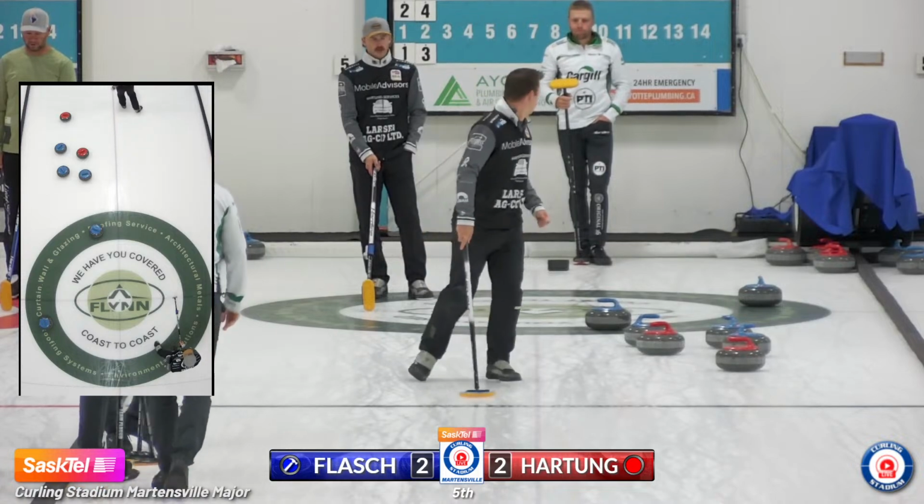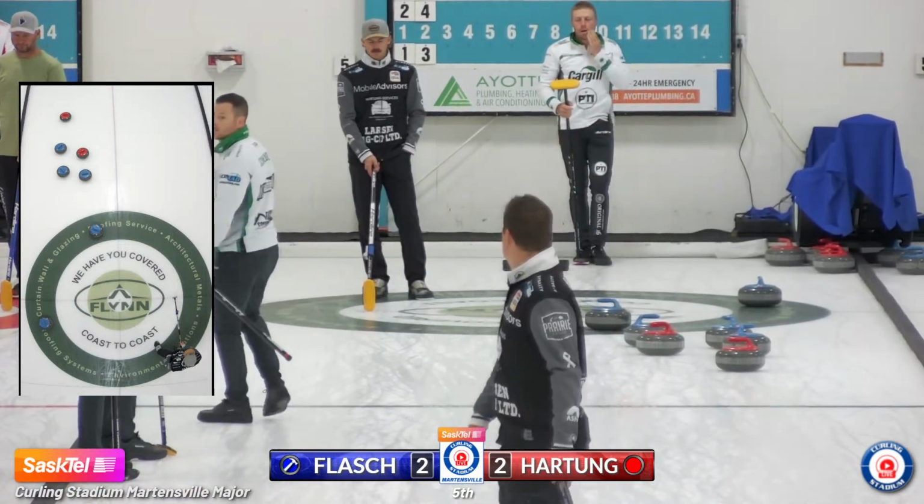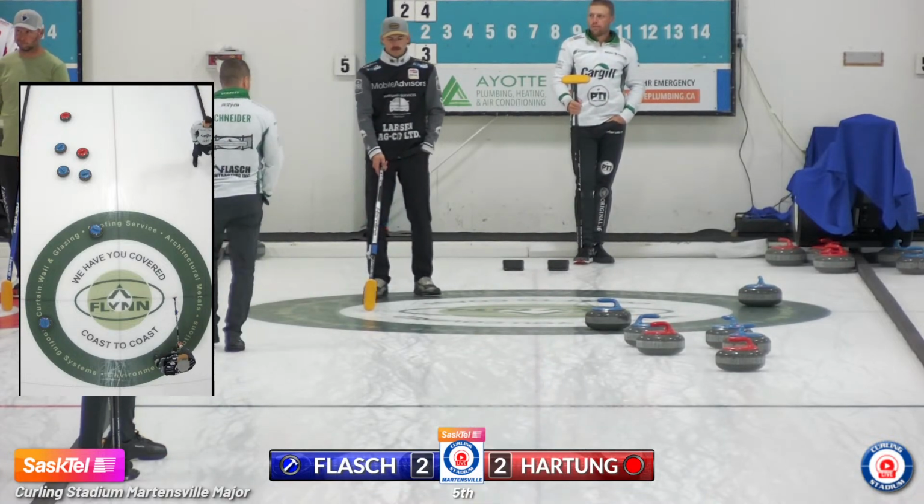And a rock sitting in the 12-foot like that is essentially just a guard. That's what Kody Hartung is going to try to use it for. Just come right around it.